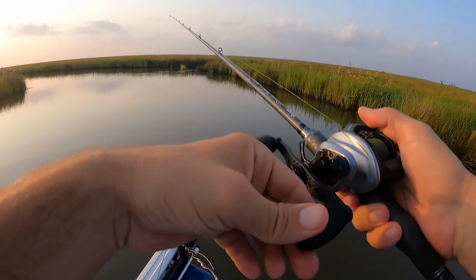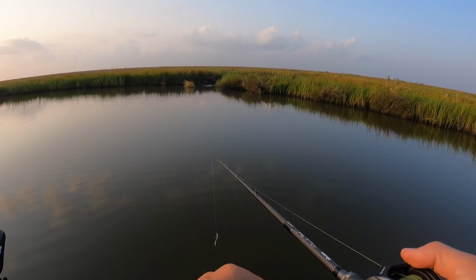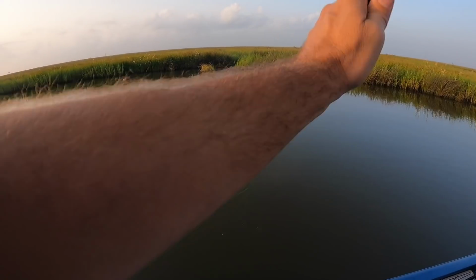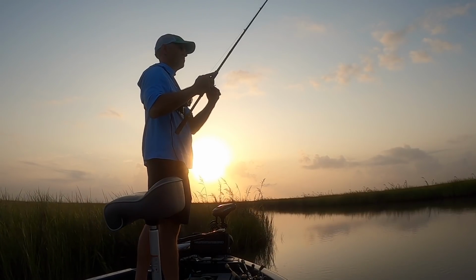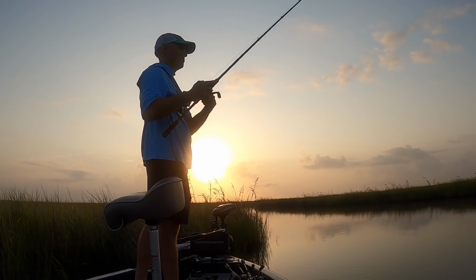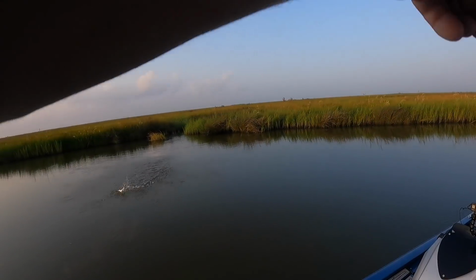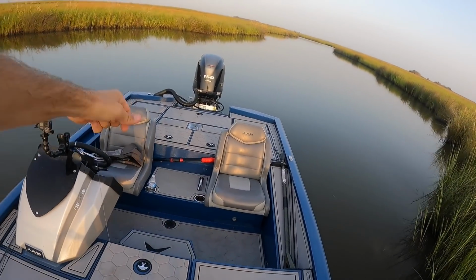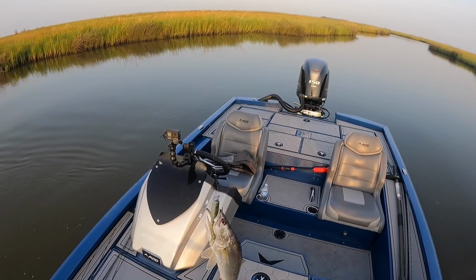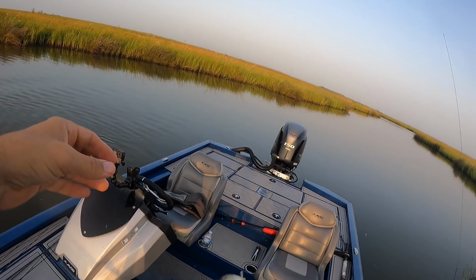There's something annihilating bait in this run out here. Ooh, look at that. Something's attacking some bait in there. Ooh, there he is. Speckled trout! Oh my goodness, what a sight for sore eyes. Look at that. Keeper speckled trout. That makes my day. Just makes my day. Put him in the live well.